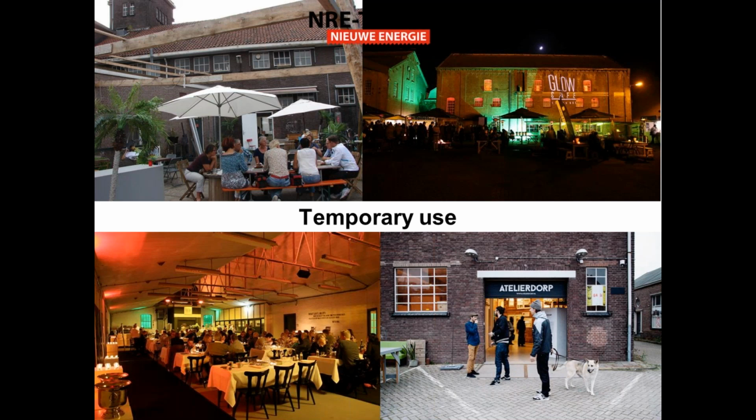And the short-term results of the temporary use are that the buildings were opened and known to the city, and gave the residents the possibility to discover the area. And the long-term impact of temporary use is that a unique multifunctional district is added to the center.